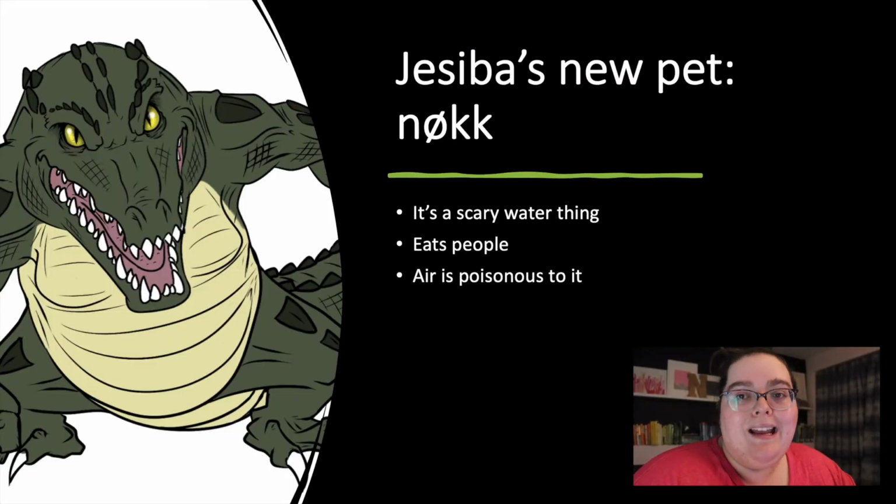Let's take a quick hiatus to talk about Jezebel's new pet. So this is the Knock. The Knock is this scary underwater alligator man thing. It eats people, anything. It just eats things. It is like pure evil. Its only weakness is air. So underwater, super speedy, fast. But if it is exposed to air at all, it will die.